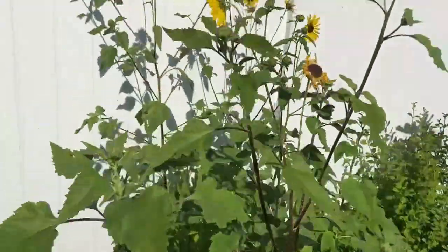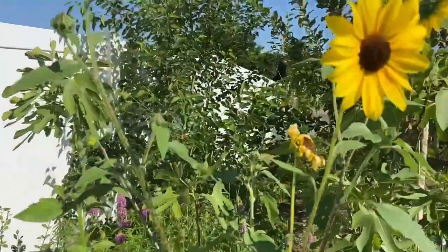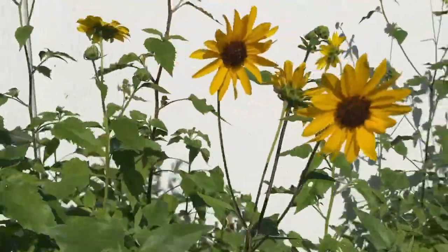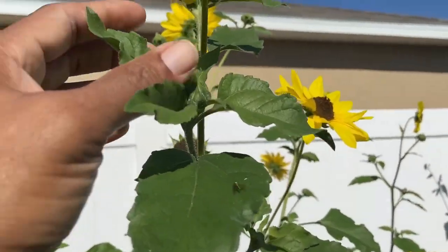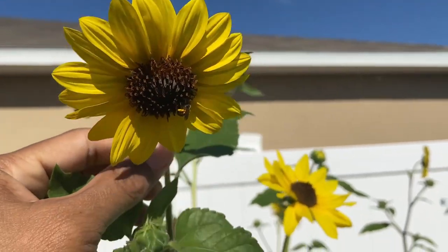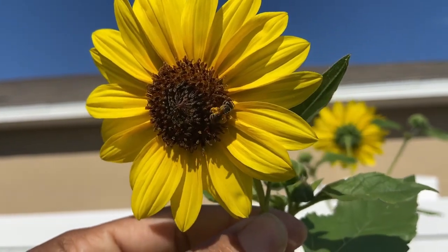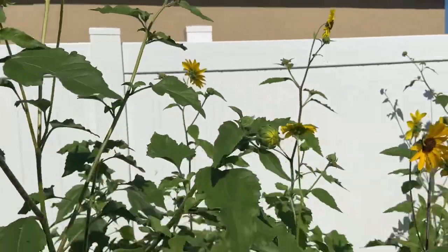Let's look at the sunflowers. Sunflowers all over. I'll give you a close-up look. Beautiful. Pollinators are gonna love this area of the garden. Look at the pollinator right there. You see that? Beautiful. Let me give you a better look. That's the reason I do this. And even more bees are flying around.